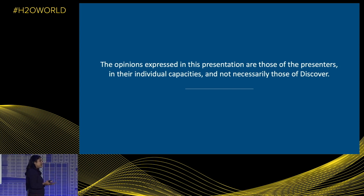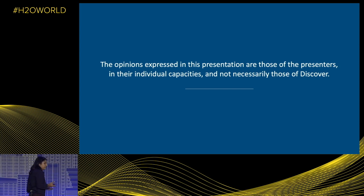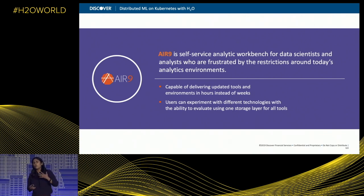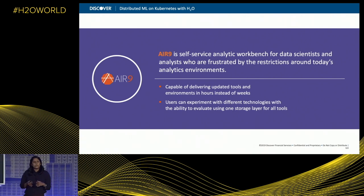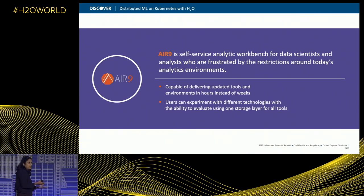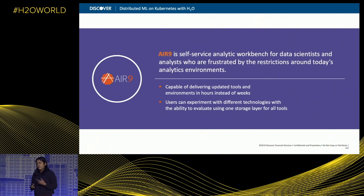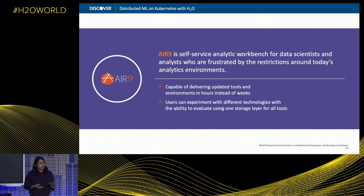But one of the key challenges that we face in our existing environment is these generations of old platform, which doesn't provide that consistent behavior that we want. So it takes months to upgrade to a newer version of H2O, so the users have to wait to get that upgraded. So that's when we started looking into building our own next generation analytic platform.